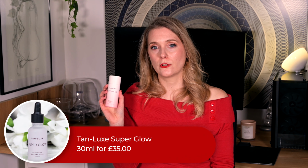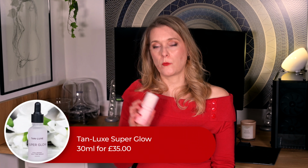And the second one, more expensive, is the Tan Luxe Super Glow. This is a hyaluronic acid serum with self-tan, and it just gives me a healthy, glowing complexion. Not orange, not looking streaky, and it's just amazing. Just make sure to wash your hands, otherwise they will look a little dirty afterwards.